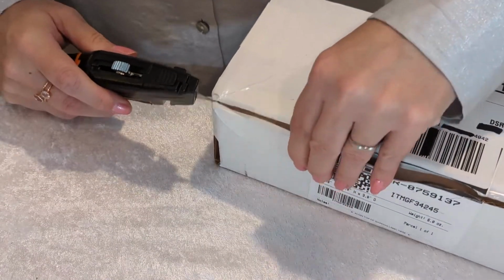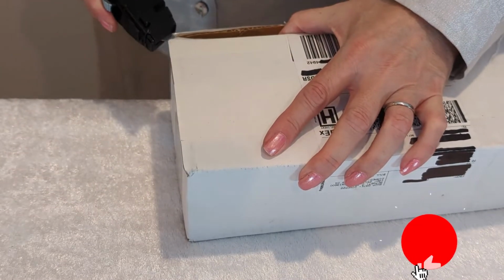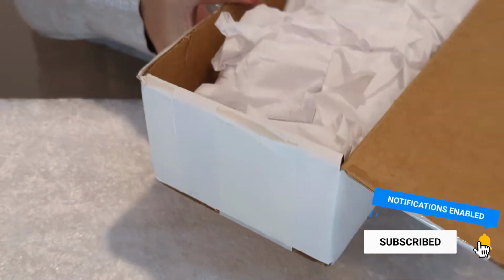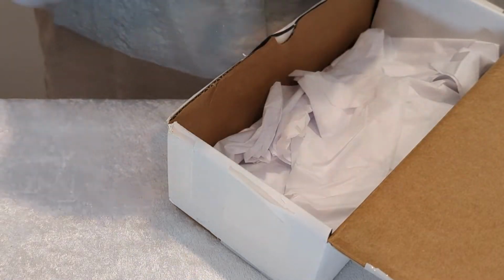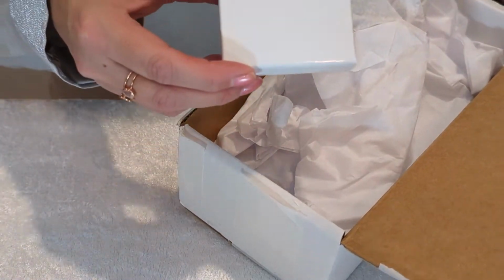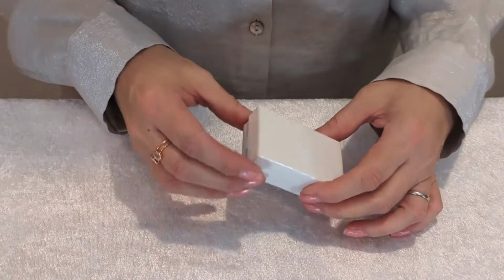Let's see, one more seam and one more. Okay, let's see if I got it this time. Yay! Rejoice with me. Let's make sure it's empty. Yes, I believe so. Because there is a teeny tiny box in the giant box. Okay.